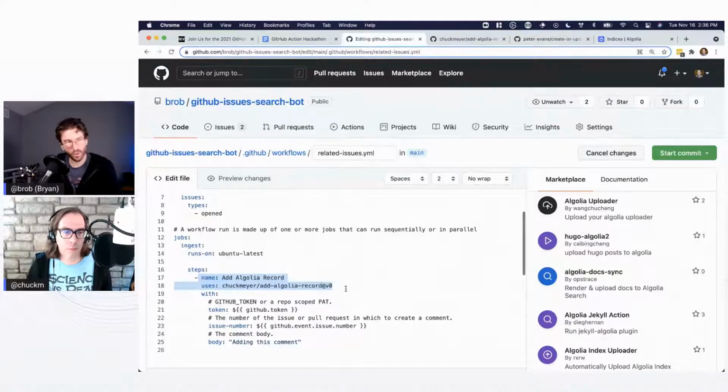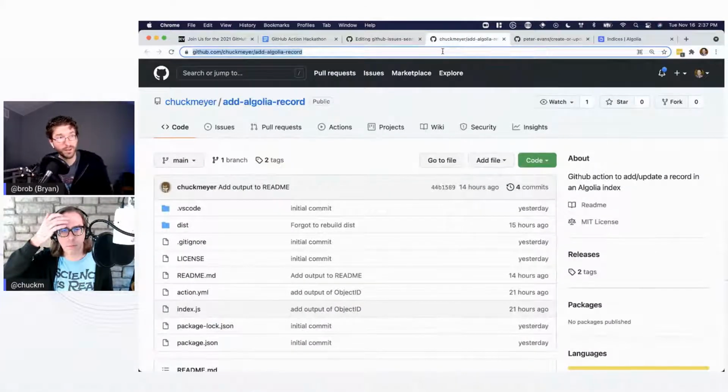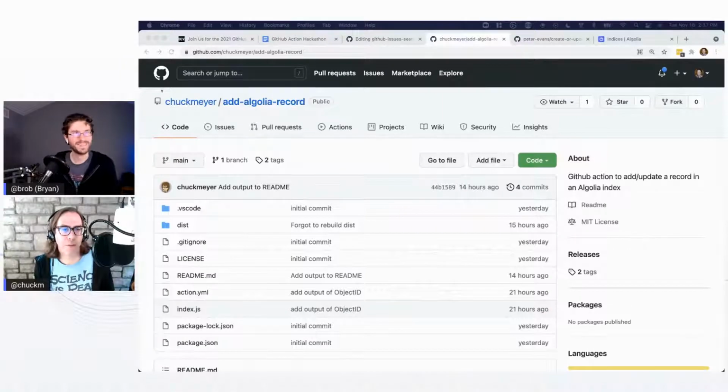It's using your script over in your repo, which I'll post a link to. Can I post a link? I know you're not ready to share the marketplace, but you could recreate the link, right? It is exactly what we just referenced.